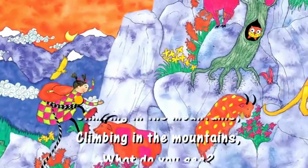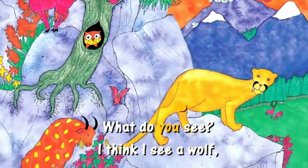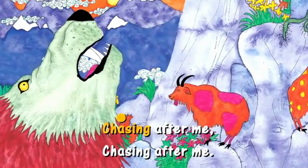Climbing in the mountain. What do you see? I think I see a wolf. Howl, howl, howl! Chasing after me.